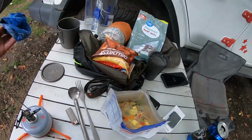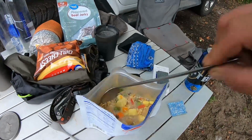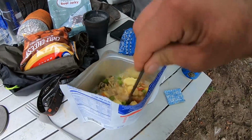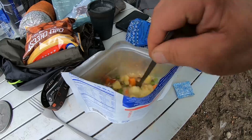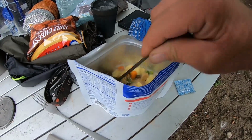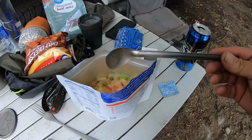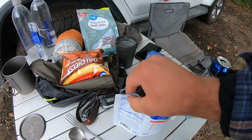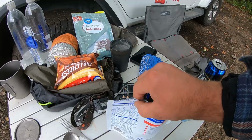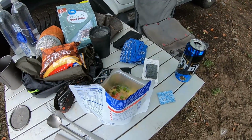Good. That'll go back in my pocket. Grab my spoon. Really doesn't take a whole lot to make sure it's mixed up. They actually shape the bottom of the bags really well for that. All right, well, I'm not going to be able to seal it up one-handed, so I'll be back.